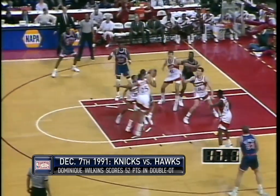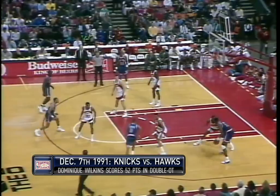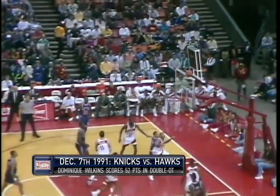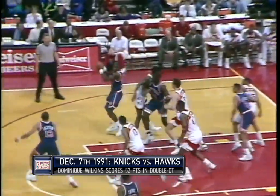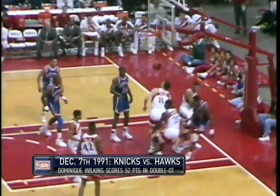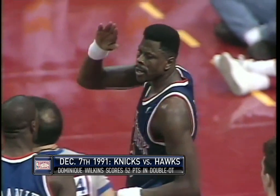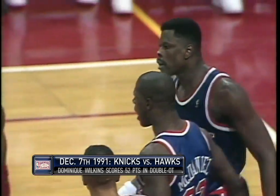Mark Jackson with the spin move, kicks it back out to Ewing. Oh, man. Jumper off the mark for the Knicks. McDaniel with the offensive glass over to Ewing, who goes strong. Can't jam, but he still can score. And he has a few words for his challengers after the bucket.